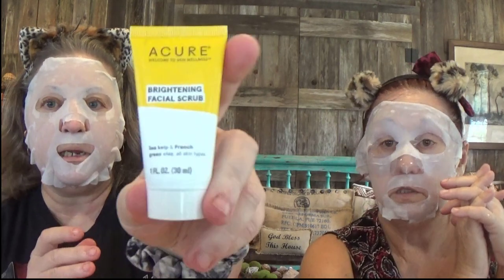To save time, I'm not going to open these right now. I'll be using them. Anything she doesn't use, she always gives to me because she's a really dear sister. Okay, Perfect Smooth Conditioner, Color Protectorant, and a shampoo that goes with it. Thank you very much. I am allergic to so much, I'm afraid to use it. Okay, this is a brightening facial scrub with sea kelp and French green clay. Hopefully that's going over there, too.